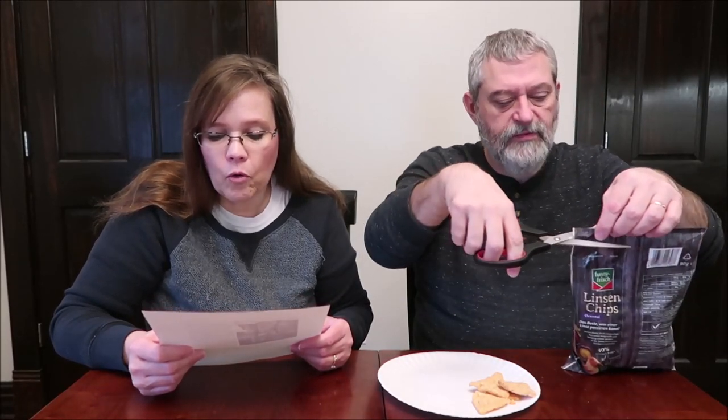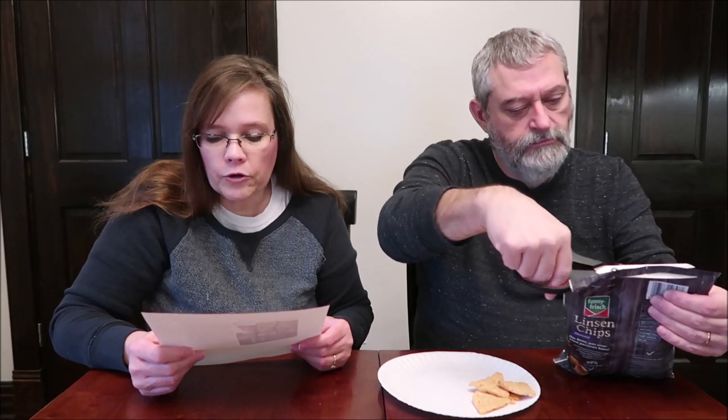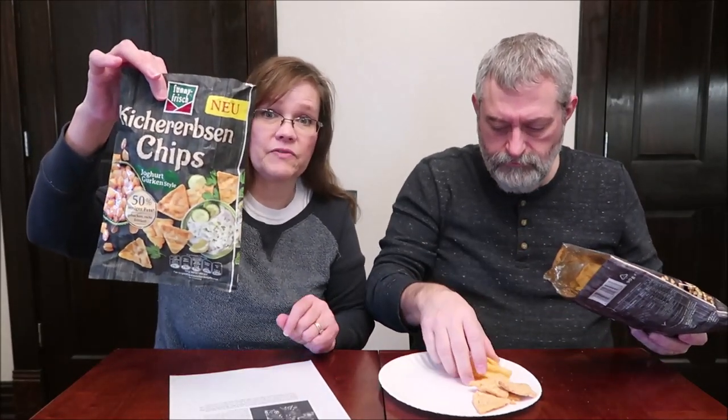These are Oriental. Yeah, they're made out of a different kind of bean. Lentil chips. Lentils. Oriental. 416 calories for the whole bag. She said they're meant to be a healthier alternative to chips. Yeah. And they have fewer calories and less fat than normal chips. Same with these. Fewer calories and less fat in these.